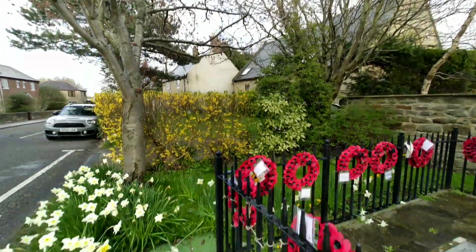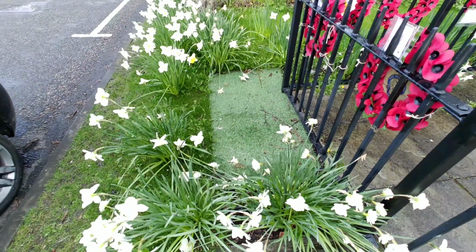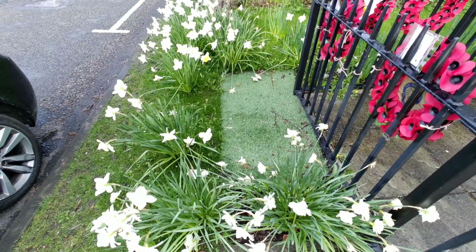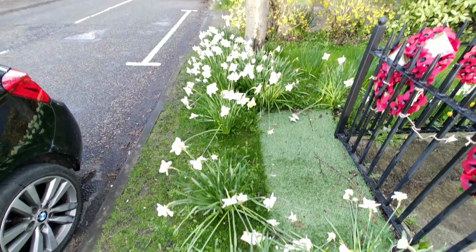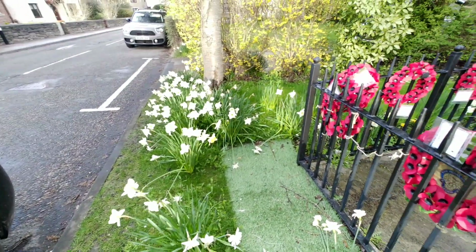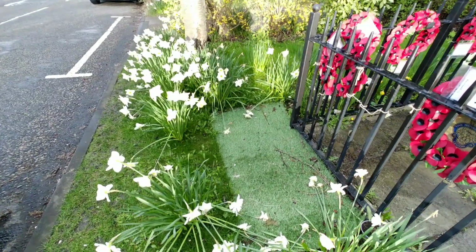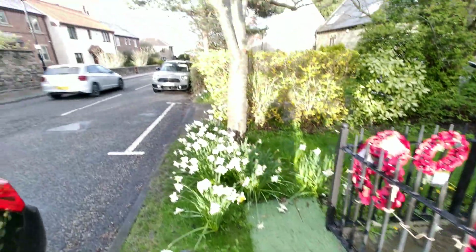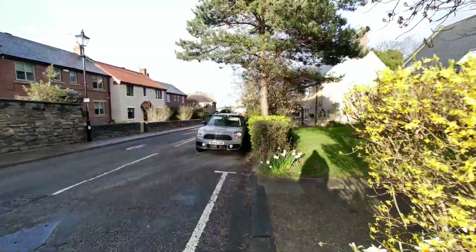I've just noticed down here on the ground, looks like there's some fake grass. I don't know why they put that there for, but it definitely looks fake to me. The rest's real, where the daffodils are, obviously. But yeah, that's the only bit of fake grass here. It must be for something to do with where the people need to stand to do something. I don't know. Not sure. It's getting a bit windy here now.